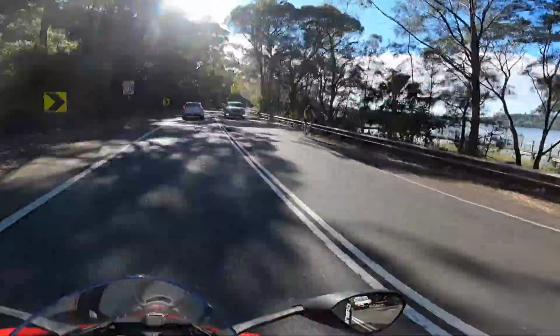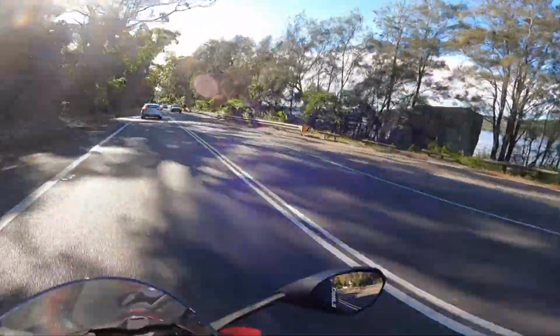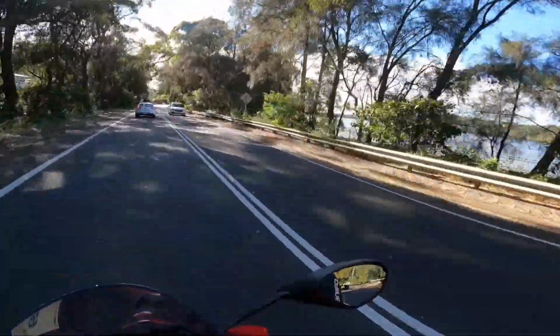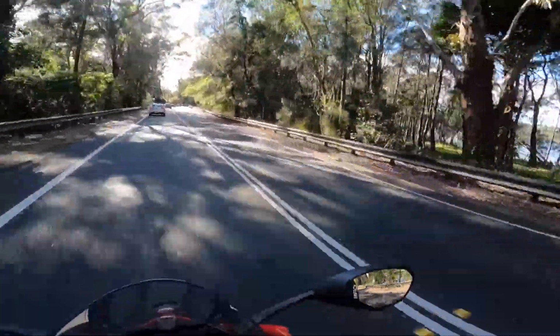So very, very windy today. They built that walkway, that little bridge thing you can see there, which is pretty cool. Just before that was there, the people just had to walk along the edge of the water. So it's quite nice.